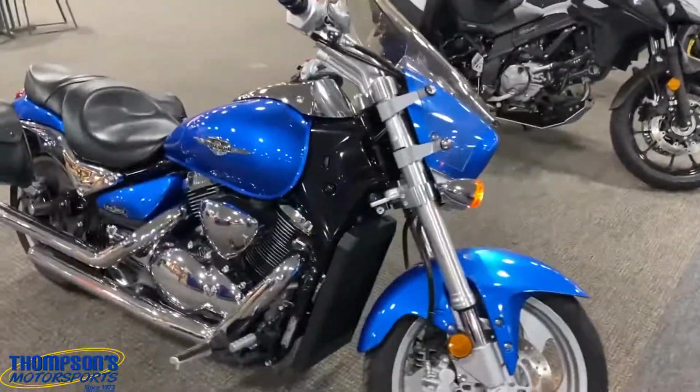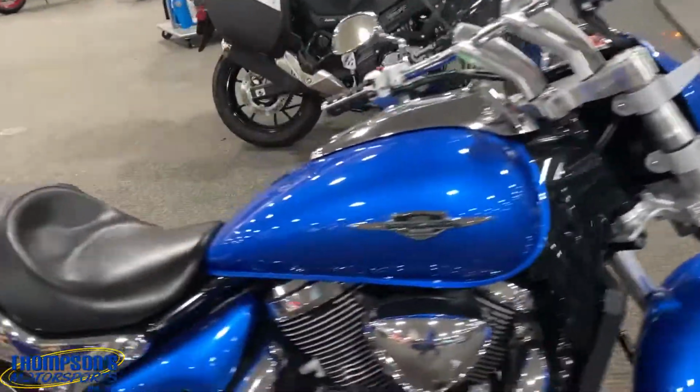We have a 2009 Suzuki Boulevard M90. Let's get close, real close. This blue looks amazing. Front tires look great, plenty of life on it. That blue looks crazy great.